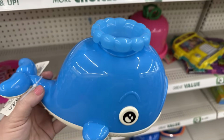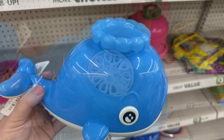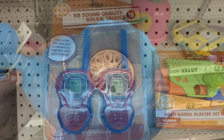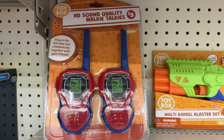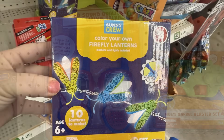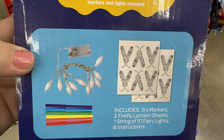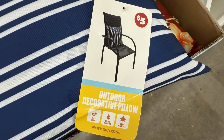Over in the Dollar Tree Plus section, there's this whale that blows bubbles. It's so cute. It's just $5, and they've got the walkie-talkies with the high-def sound quality for $5. They also had the color your own firefly lanterns, and it's got your markers, the lights, and the fireflies all together there in the packet.